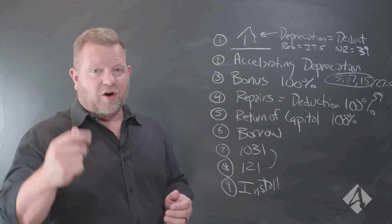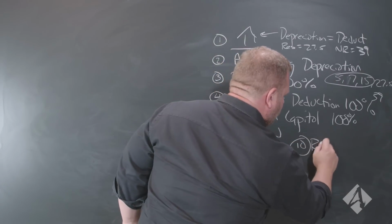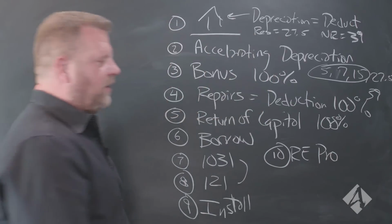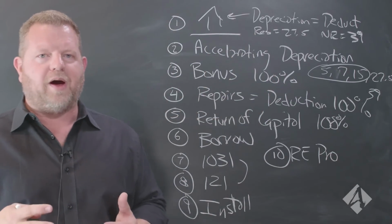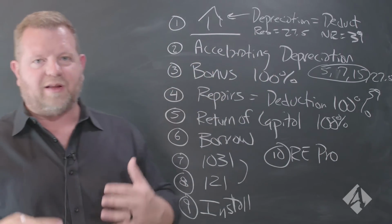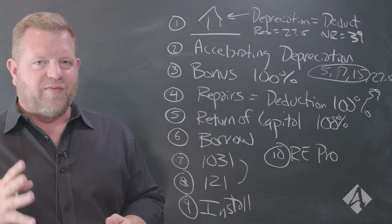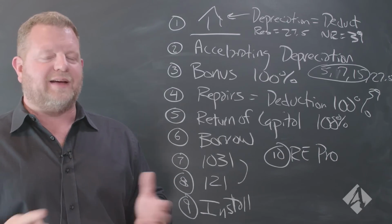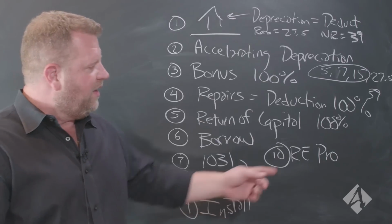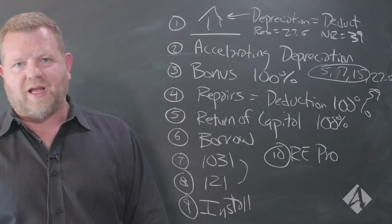All right, I'm going to go over 2 more, and then we're going to be done. Number 10, real estate professional. So remember we were talking about the accelerated depreciation and we were able to get this big loss, but there's this passive activity loss rule that prevents us from using passive losses against your active income. This is the solution to that. This is one of the exceptions. It's actually real estate pro.